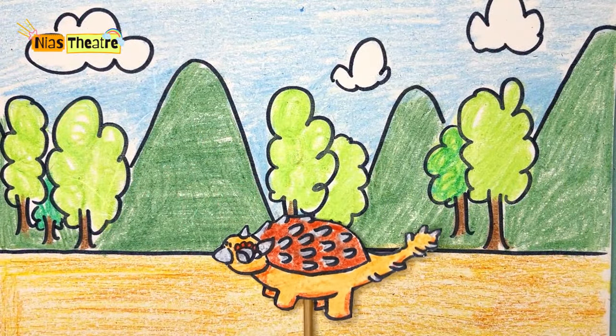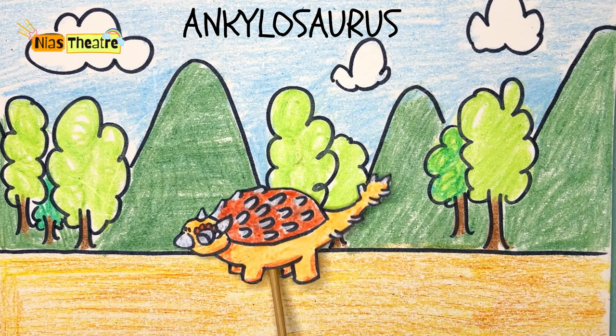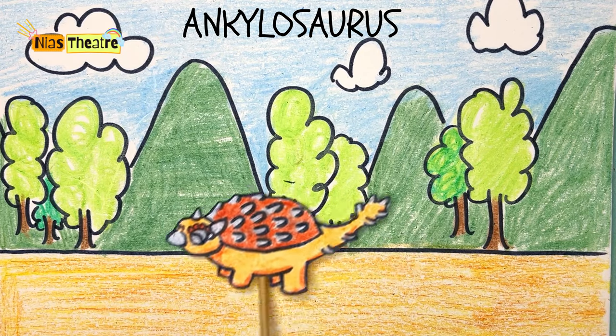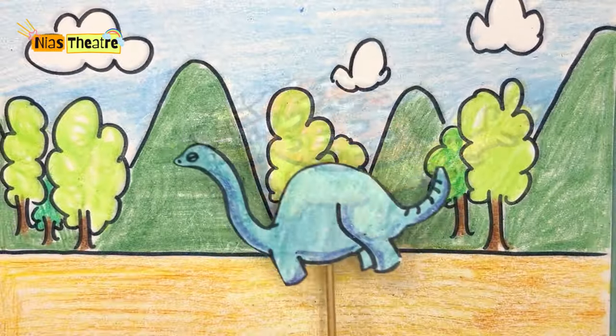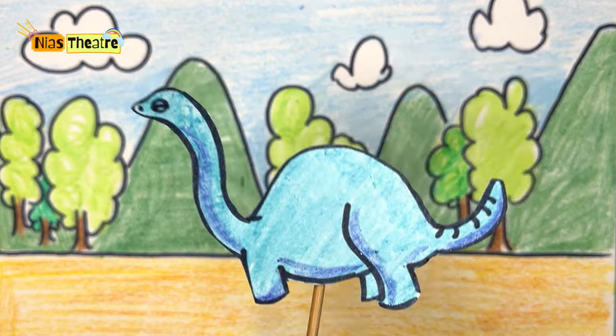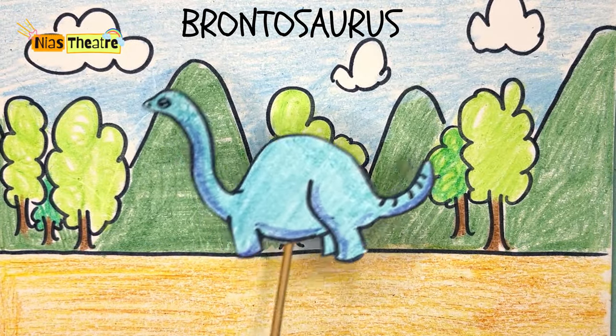Her tail's a club to bash and bang. Stay away, if you can. The Ankylosaurus. He's so big, bigger than us all. Though compared to his body, his head's quite small.